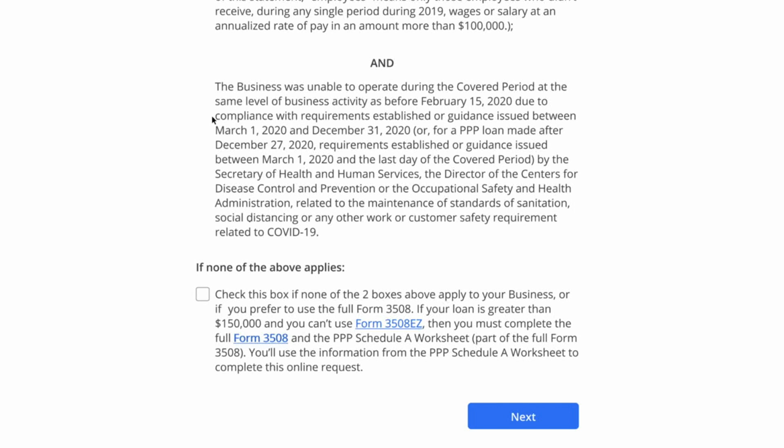Generally, these requirements refer to requirements or guidance set between March 1st and December 31st, 2020 by the Secretary of Health and Human Services, the Director of the Centers for Disease Control and Prevention, or the Occupational Safety and Health Administration, related to the maintenance of standards of sanitation, social distancing, or any other work or customer safety requirements related to COVID-19.